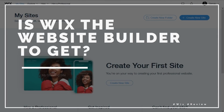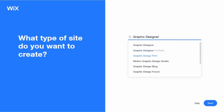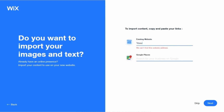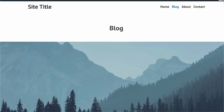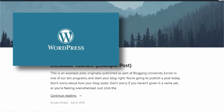So, is Wix the website builder to get? Well, that depends. If you want a website builder that offers an incredible number of options, gives you a lot of freedom for editing your web pages, and is easy and intuitive to use, then Wix is truly the best option out there. However, if you're looking for a builder that is more structured, meaning less creative freedom, or one that's ideal for creating blogs, you'll probably want to look into other options like WordPress and Squarespace.